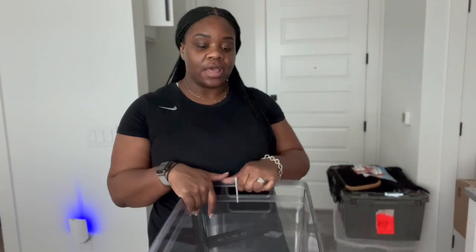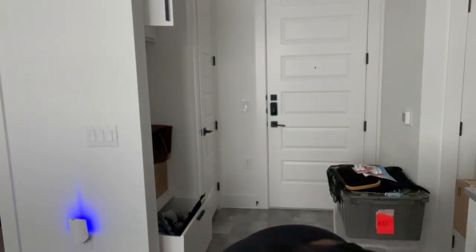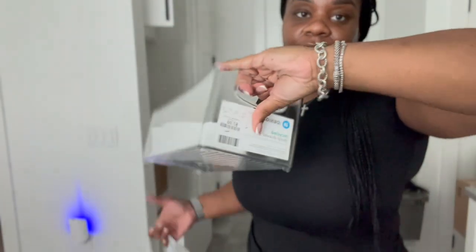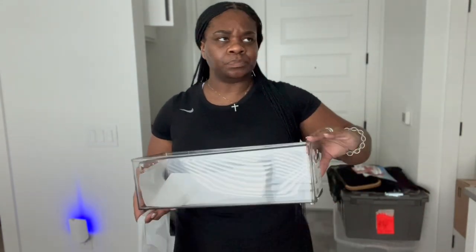So for Home Goods, we got these two bins. I specifically got these for under the kitchen sink so I could put my cleaning products in it, because having stuff just everywhere is a mess. It was a set of two. This is Ribeno. These were $19.99. Then I got two of these recycled deep drawer bins. These were $7.99 each. These are by iDesign. And I got these for the cabinet because all my medicines, it would just be easier if I could just pull it out. It's just the way this is set up, I need the bins.